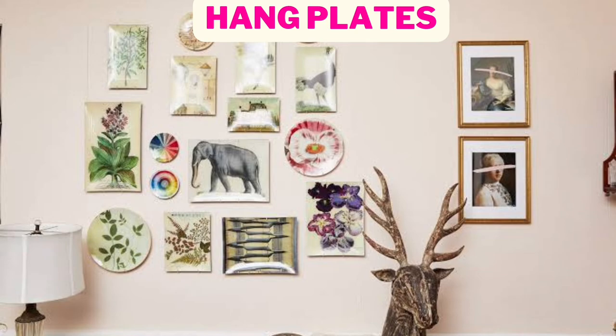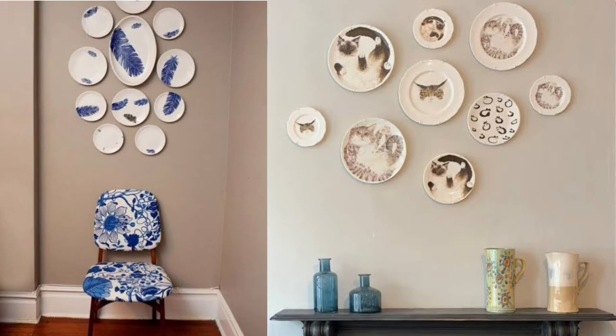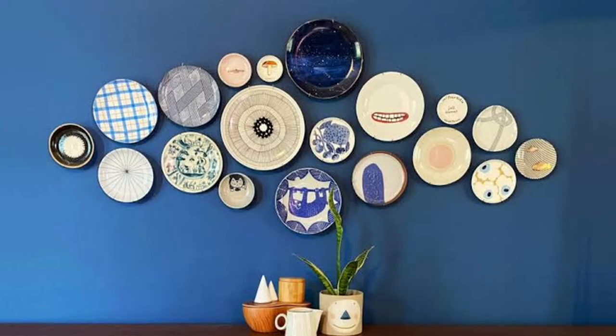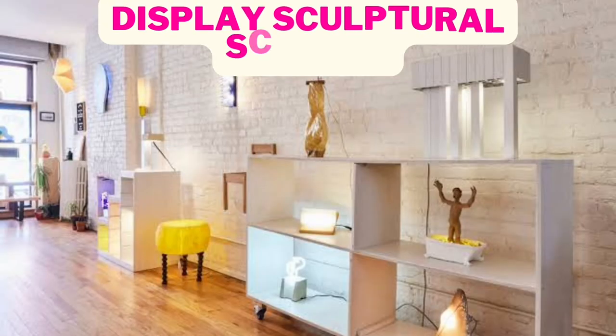8. Hang plates. Why hide your fine china in the cabinet when you can show it off? Use wire plate hangers to display your favorite dishes and serving platters. If you're a collector of any design object, this might be the move for you. We've even seen breadboards as pieces of art on the wall of a Brooklyn brownstone.